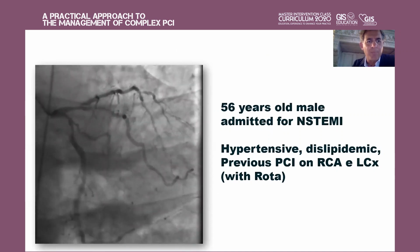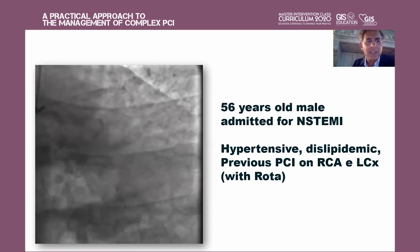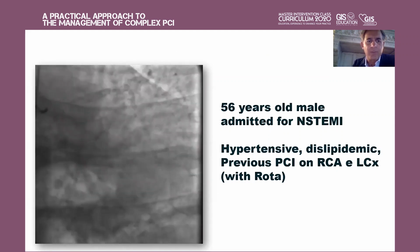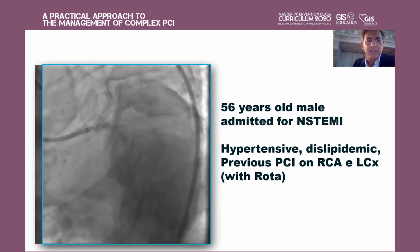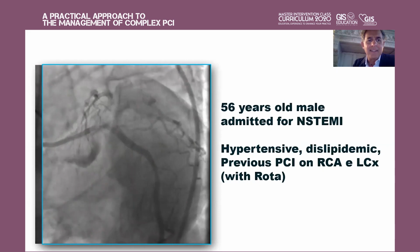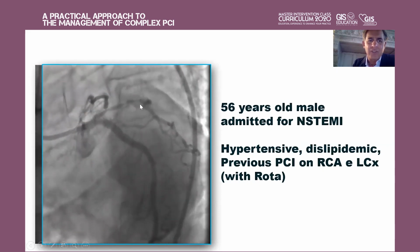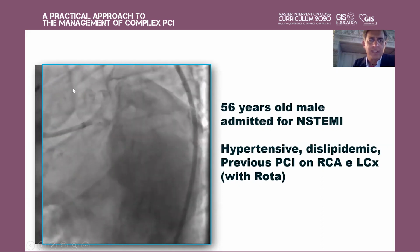It was a really complex patient, complex calcified lesion, 3-vessel disease. We treated the right with the Rotablator and the circ with Rotablator also, and we needed to treat this LAD diagonal. You can see the calcification is here in the diagonal and in all the LAD.